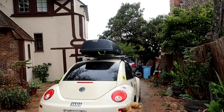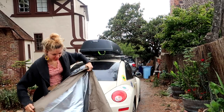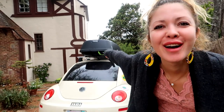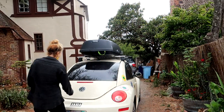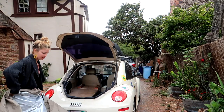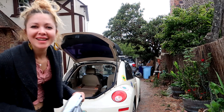What the heck is going on here? Let's go set up this tent. There she is. Okay, so I'm gonna pop the hood or the back. I should probably read the instructions, but we're gonna see if we can do it first.